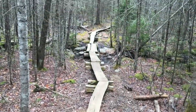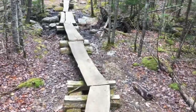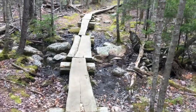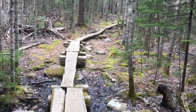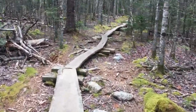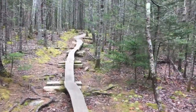Back on the mountain path. This is another one of these bridges that crosses a little stream here. I love these. It reminds me of a video game like Myst. I hope I don't have to solve a puzzle to get back in the car. Bring me the blue pages. No, bring me the red pages.